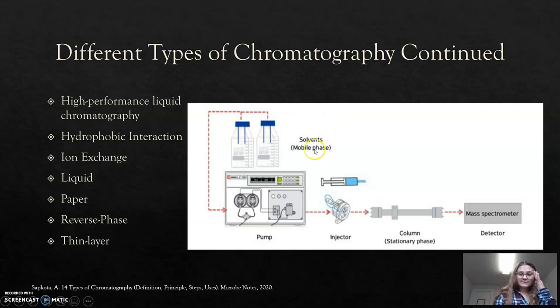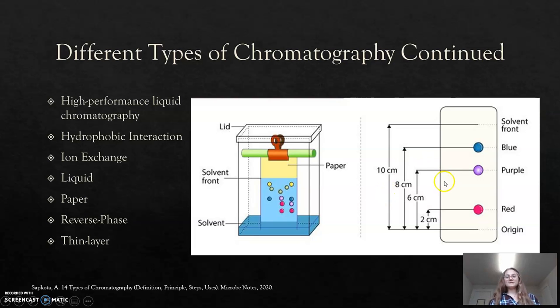And then the liquid, so it's sorted through here, and it's like the column, except it's on the side, and it basically sorts out the size, but it doesn't use the size or the volume, it just uses the mass. So it'd be how heavy it is to sort through. And then reverse phase, so this is a solvent or paper, and they dump the paper into here, and depending on the size, smaller molecules would be up here and bigger ones would be down here. You can actually determine what size they are by how far they are from the origin.